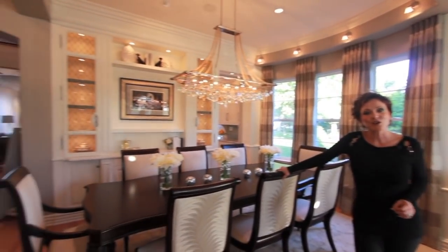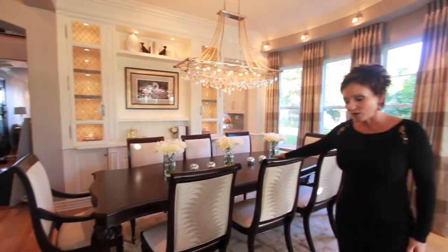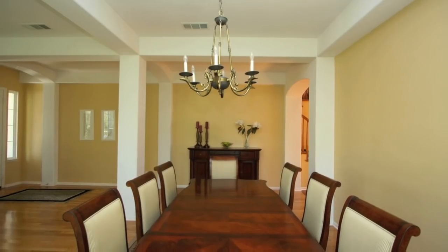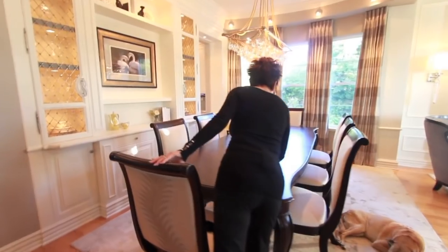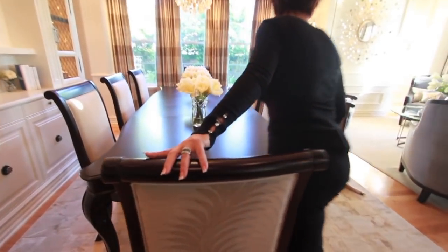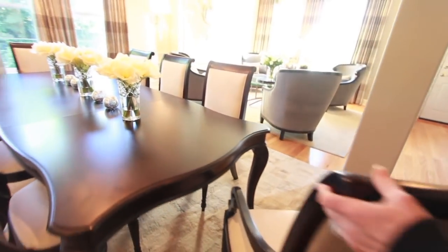I had it ghost coated. Now you hear me talk about ghost coating a lot, but remember, this was a very orangey, rusty color table before. And if you get up here close, I hope you'll be able to see that you can still see the wood grain through it. We had the chairs reupholstered in this fabulous fabric. Let me show this to you.